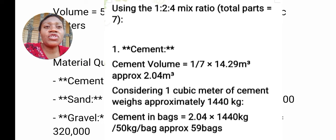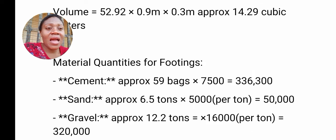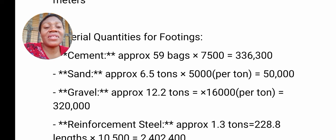which will give you 2.054 cubic meters. Considering 1 cubic meter of cement to weigh 1440 kg, the cement in bags will be 2.04 multiplied by 1440 kg divided by 50 kg, which makes up a bag. So we'll be needing like 59 bags of cement, at the rate of 7.5, we are having 336,300.